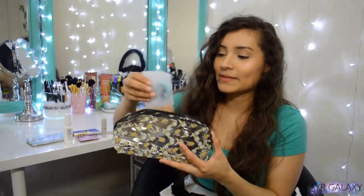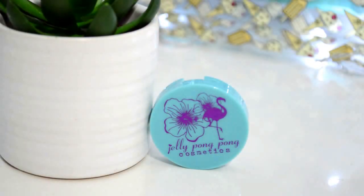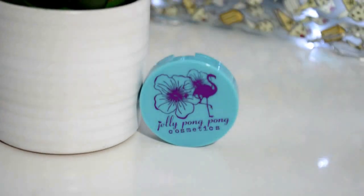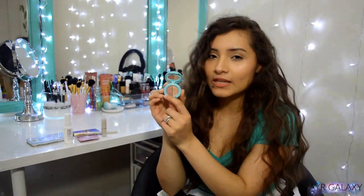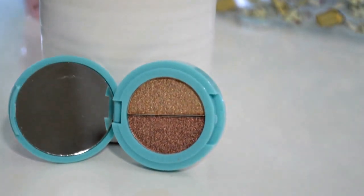Last item out of my Ipsy bag, Jelly Pong Pong Cosmetics Super Intense Eyeshadow Duo. This one is also cruelty-free. I love the packaging. It's minty. These shades look so gorgeous. They're glitter eyeshadows. This one looks to be kind of like a rosy tone, and then this one seems to be kind of goldish, maybe a bronzy, shimmery shade. I'm very excited to try this brand, and very, very happy to have received this, especially eyeshadow, because I've been wanting to get more glitter shades and I have none, so this is perfect.